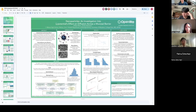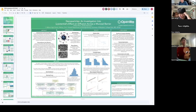Now, like I said, zeta potential is a measure of surface charge for these particles, and it's really important in how they diffuse, because inside the mucus barrier, the mucus is actually charged. So we wondered, if the nanoparticles are charged, there should be some sort of electrical interaction. So that's why we decided to make this model.